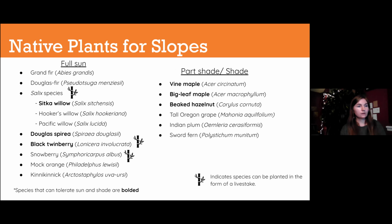I also want to plug the use of live stakes because they're significantly cheaper to buy. They're a lot easier to install because you're basically sticking a stick into the ground, and they do pretty well. I think the survivorship is pretty decent, especially if you're actively managing a small area. And most importantly, they have a very low impact on the soil.